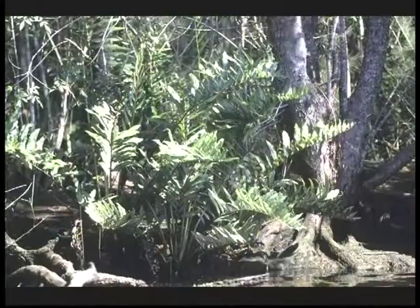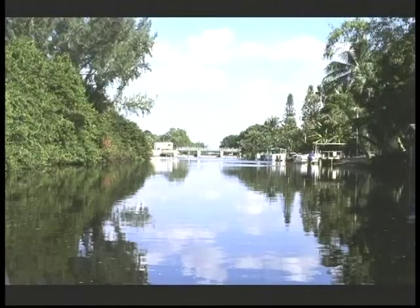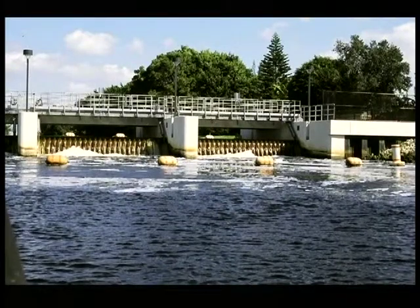And in case you have not already done so, I recommend that you visit Corkscrew Sanctuary on the road to Immokalee. It has a fantastic display of native ferns, plants, animals, and birds. Ahead of us, you see bridge traffic on Airport Road. Between us is a small dam called a weir for water control purposes.